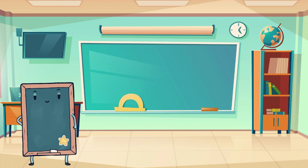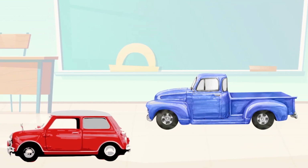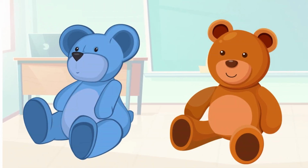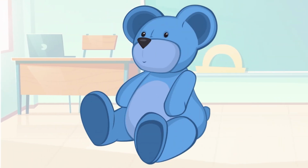Alrighty, it's game time. I'll show you two things, but only one of them is blue. Can you spot the blue one? Which teddy is blue? Is it this one or that one? Fantastic! This is the blue teddy bear.